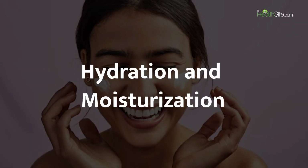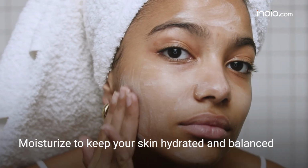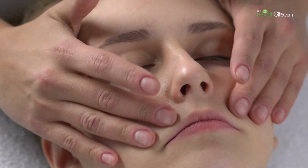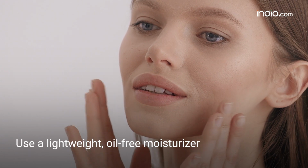Last, hydration and moisturization. Properly hydrating and moisturizing your skin is crucial. Don't skip this step. Even if you have oily skin, use a lightweight, oil-free moisturizer to maintain the skin's natural balance. Remember, consistency is the key when it comes to managing blackheads.